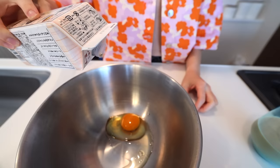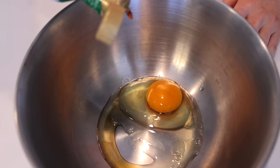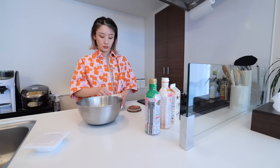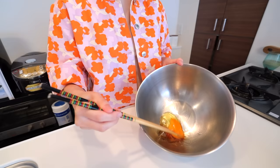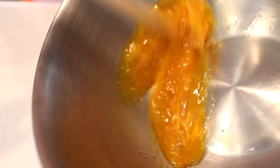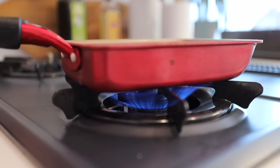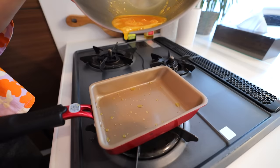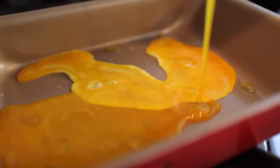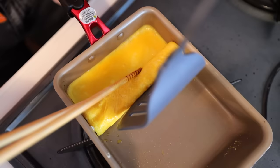The seasonings vary depending on the area of Japan, usually sweeter in the east and a stronger dashi with a salty appeal in the west. My wife is from Aichi, which is located in the middle, so she prefers to eat it sweet with a strong dashi flavor. Oh, and she's making it just for herself, so she only needs to use one egg.